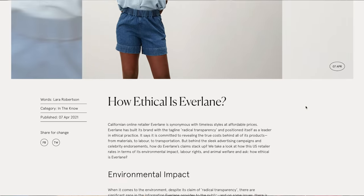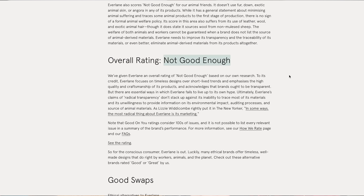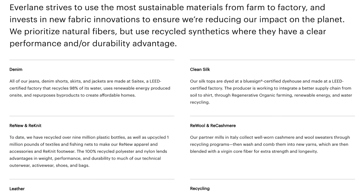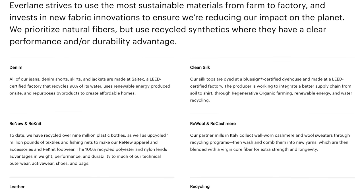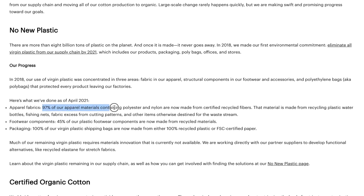The Good On You website gives them a not good enough, which is not great for a company that claims to be sustainable and radically transparent. Their improvements seem to be mostly in the materials, which is a good thing. They're nearly there with their goal to reach 100% recycled plastics, and they've embraced organic cotton finally, but that's basically an industry standard at that point.